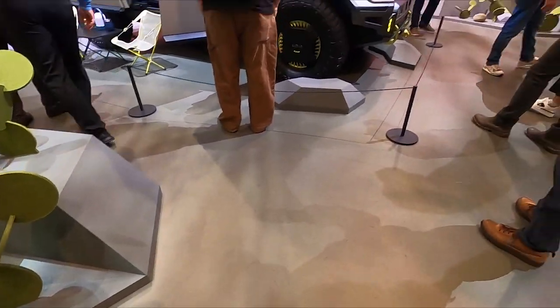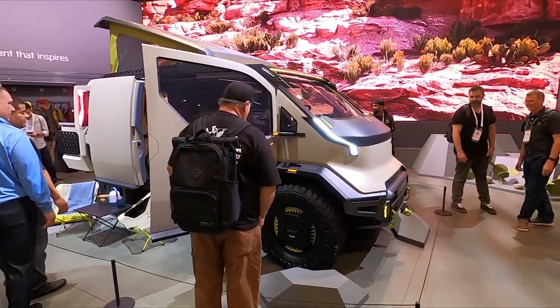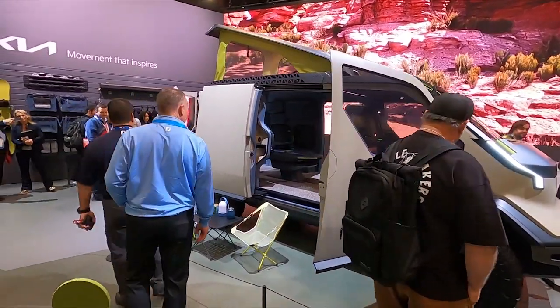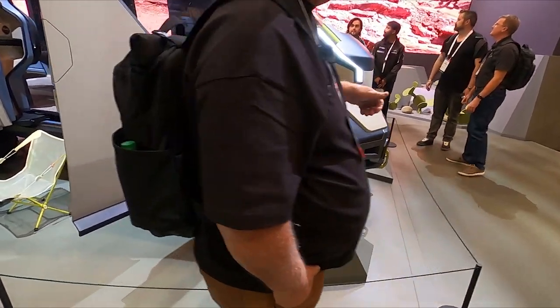Alright, check this out, guys. We're in the Kia booth and stumbled across this futuristic overlanding vehicle, I guess. Something like that.